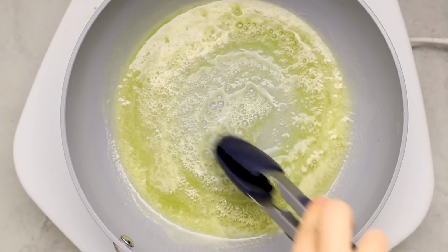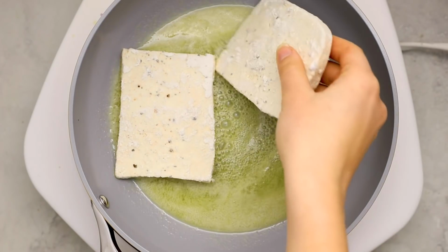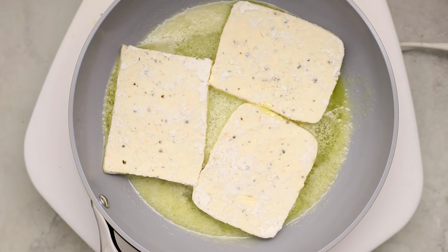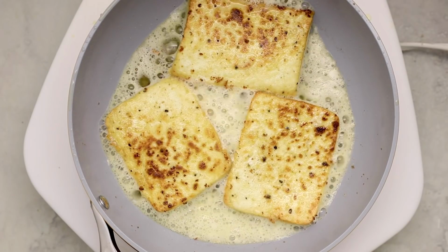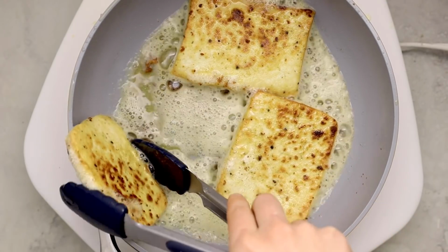But basically you want to warm the butter in the oil, and then you're going to add your dredged protein pieces to the pan and cook for 2 to 3 minutes on each side, and then you can flip it. I was having a tough time flipping these today, but tongs typically work the best. So just cook for 2 to 3 minutes on each side till it's nice and golden, and then you can transfer them to a paper towel lined plate.